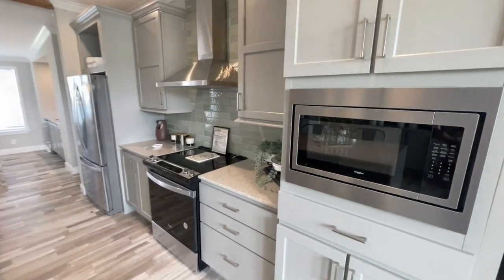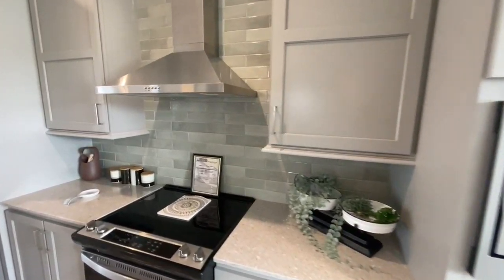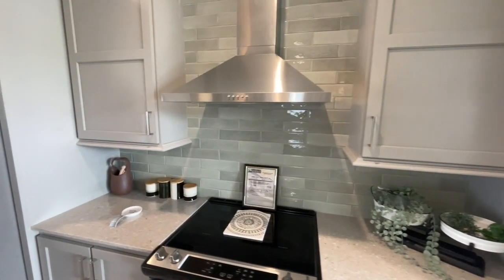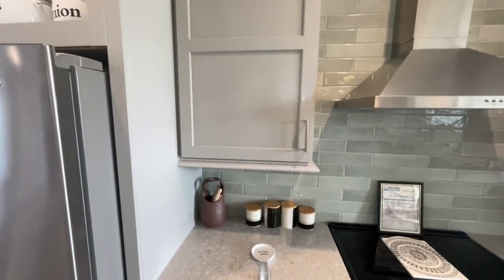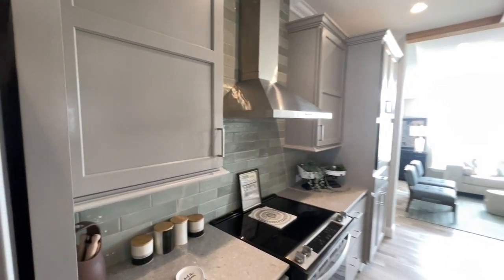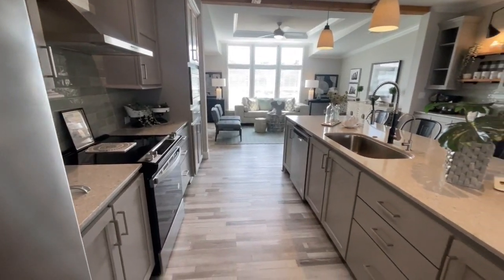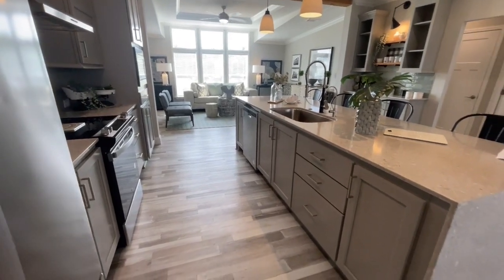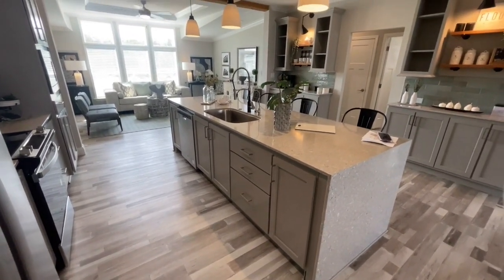Look at the shelving. The color of the cabinets was this kind of silvery gray with a hint of green. They threw in the clear green backsplash. They had stainless steel appliances, like the perfect color in here. You've got granite countertops. That's the first thing. You've got a waterfall island in the kitchen.